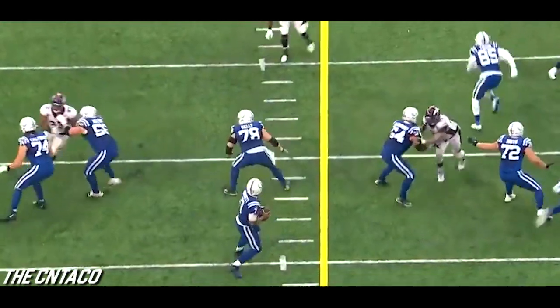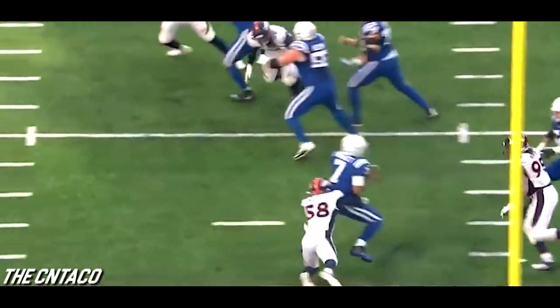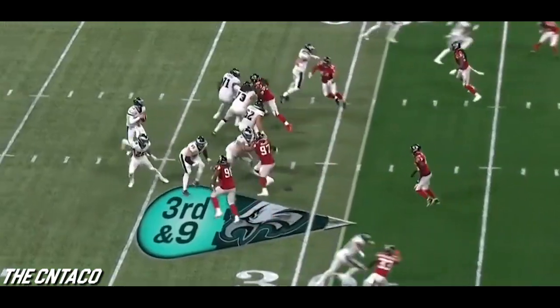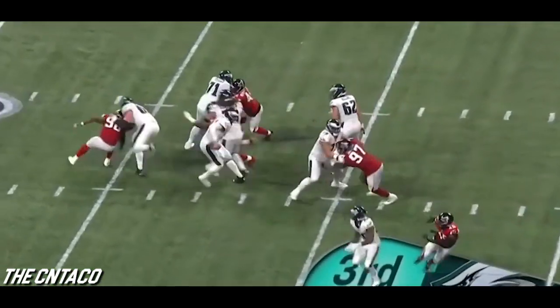Watch Miller come from this side. There's the strength of Brissett with his legs, now with his arm. Right, third down and nine. Wentz looks the other way. Somehow gets away for the moment.